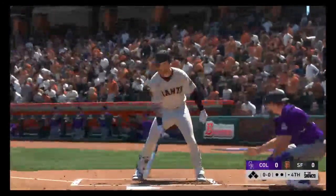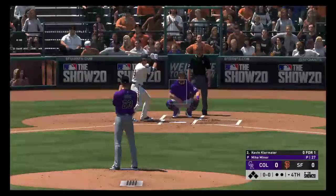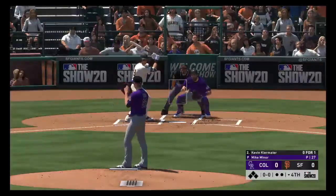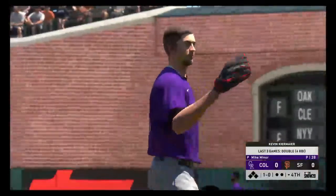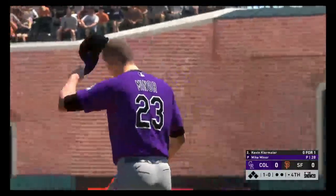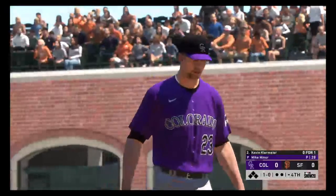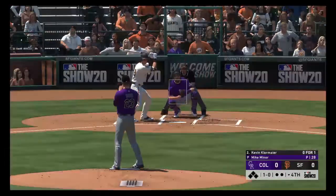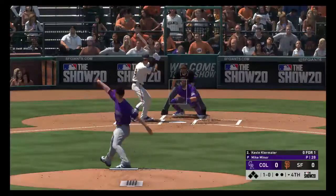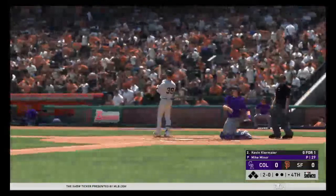So in now for San Francisco, Kevin Kiermaier. He got on top of one and was a ground out victim last time. First pitch of the at-bat on its way. Yanked the slider across that time, laid off for a ball. Breaking ball that time that misses out of the zone.